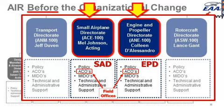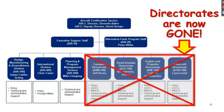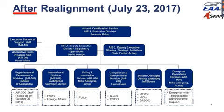But when we had a significant issue, we could go to the directorate headquarters in either Wichita or Boston and deal with the higher ups there. So that's the way it used to be. The directorates are now all gone. There are no more directorates after the reorganization. And the new AIR realigned org chart looks like this.